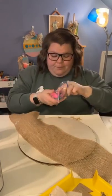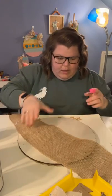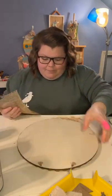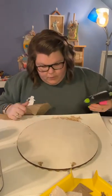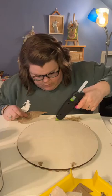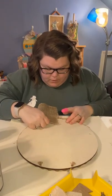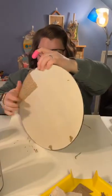All right, cool. Here we go. Got my thimble. So let's give this a whirl. We're not going to start at the top. We're going to start at the bottom, so that way the messy part is at the bottom. I'm just going to put some glue down and let that continue to heat up. I'm thinking that will be enough overhang.